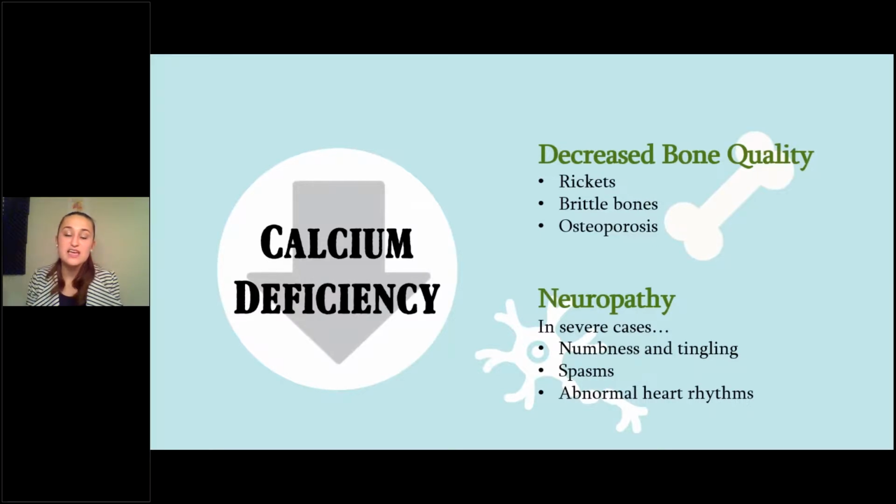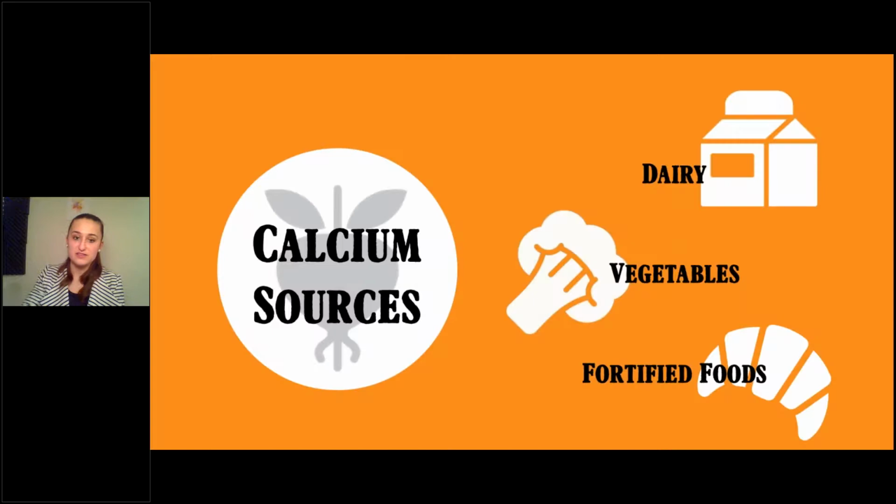But additionally, it can also result in neuropathy, which is just a scientific term for numbness or tingling. Calcium deficiency in severe cases can also result in things like spasms and abnormal heart rhythms. All right, now we're going to talk about calcium sources. So our top 3 calcium sources, we've got dairy, vegetables, and fortified foods.